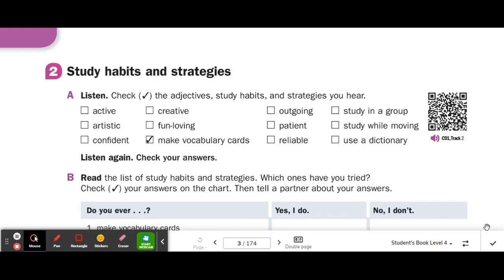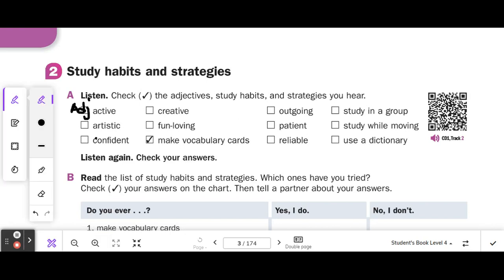Study habits and strategies. A. Listen. Check the adjectives, study habits, and strategies you hear. This is an adjective. Active. Artistic. Artistic. An adjective.